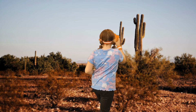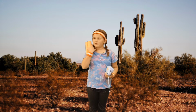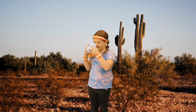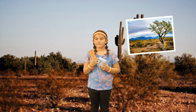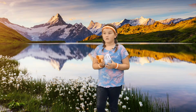Oh, there it is. You guys want to go see that lake up ahead? Man, before we go there, let's see if we can find anything cool to take pictures of. Oh, looks like there's some cactus. A small tree. And there's probably no animals because of how hot it is.